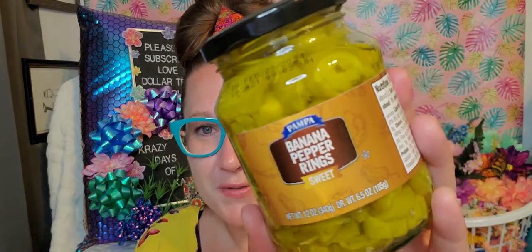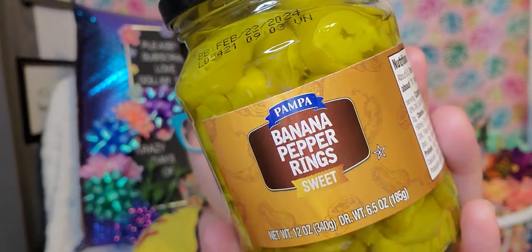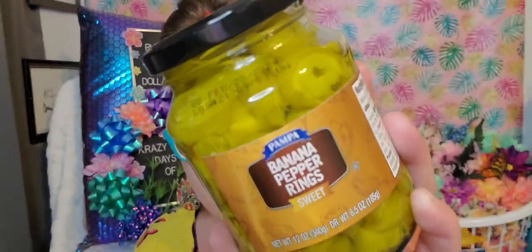Then I found these right here, and these are Pampa brand banana pepper rings, and they're sweet. And my husband is going to be super excited because he loves banana peppers. And this is the first time ever that I have ever seen them at the Dollar Tree. So I picked it up, and it's a really decent little size jar. And if he likes them, I will run back and I will grab them some more. Sorry, I hit the camera.